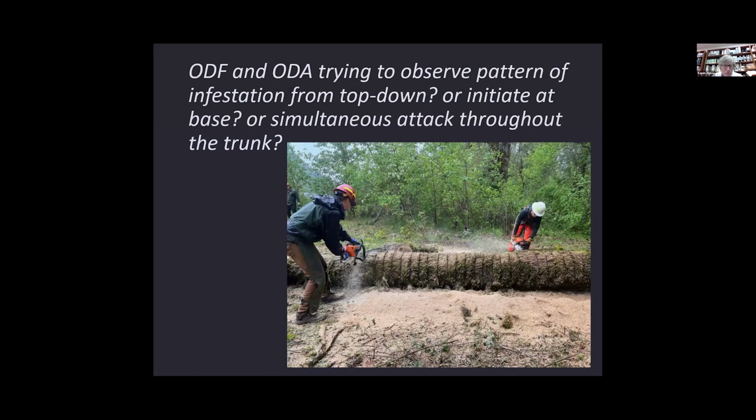I mentioned before that we don't really understand this pattern of infestation from the top down that's observed in California. Are they able to initiate the attack at the base, or are they able to attack simultaneously throughout the trunk? And so this is a tree that's being dissected. It was actually being cut up so those pieces could be burned. I think it only had a visual inspection. And so we need to kind of refine.